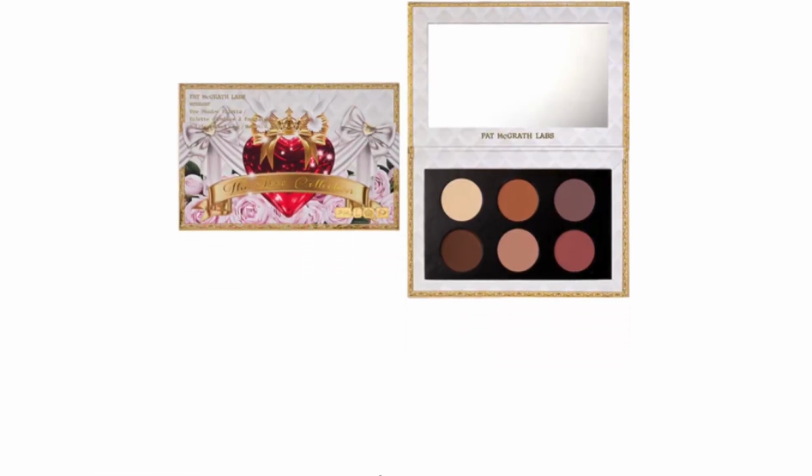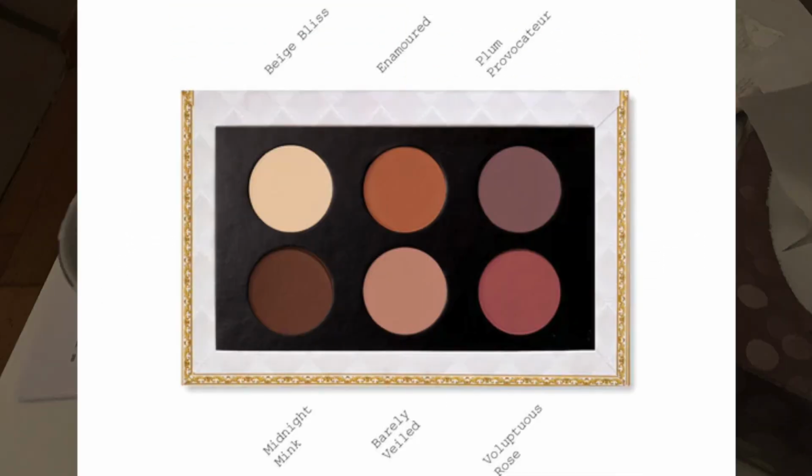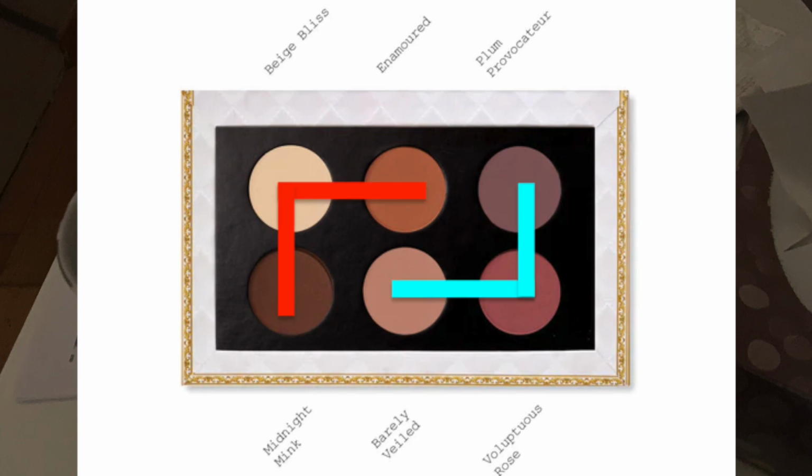And finally, we have the Velvet Liaison. This is the all matte palette. Again, if you notice, it's a combination of 3 shades that are warm orange, so related to the Sublime Seduction color story, and the other 3 shades that are in the mauvey pink color family, so related to the Iconic Infatuation color story. So this has been thought as a companion palette to the previous 2 6-pan that we have just discussed.